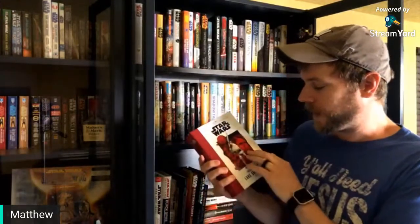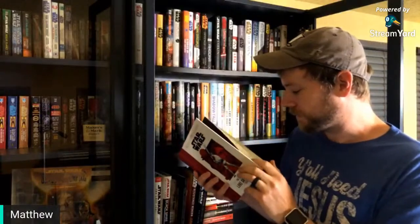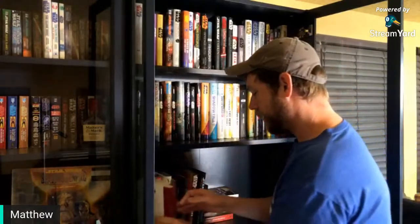Cool book design. It's got two different textures. This is like a cloth, and you got your hardcover. But I like the red and the white colors. But the book itself wasn't that great. It was just another collection of short story type books that led to nowhere.